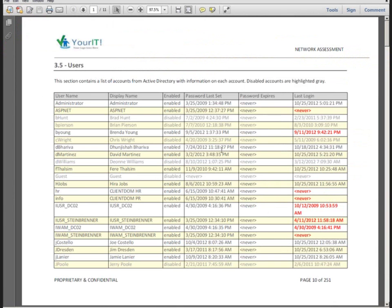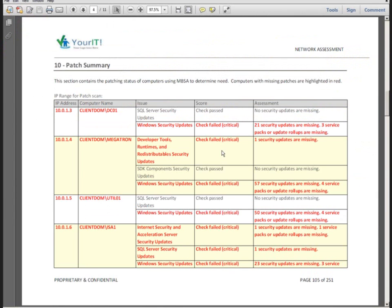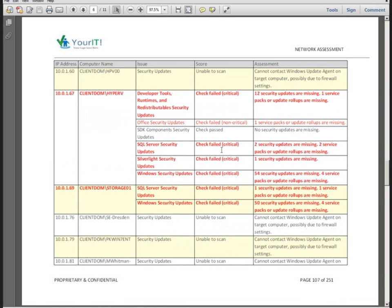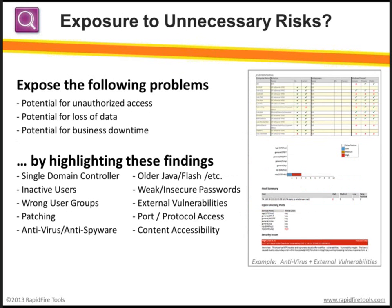So as example, old user accounts are a risk to the network. People can still access things they shouldn't. They can still remote in. They can turn off the server. They can access files. Just bad thing to have. Patching. A lot of business owners understand that machines that aren't patched are posing a security risk, and some great opportunities to maybe do a WSUS server or maybe patch management through your RMM. It's just a lot of different opportunities we can uncover.